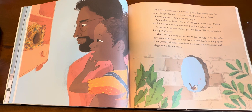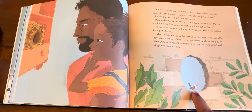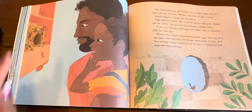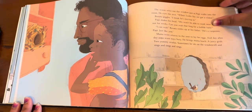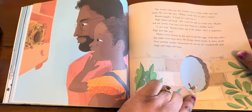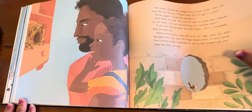So that's really interesting. I've actually just realized something about this book, boys and girls. What I've realized is I've learned something about wrens, which is the species of bird that came in and built the nest. So obviously the daddy wren is the one that builds the nest. And the mama wren came in and she just put a little bit of decorative touches on it. And then she's in there laying her eggs while the dad wren sings to her and brings her food. So Renita is basically saying that this daddy wren is just like her father, and this daddy wren is a carpenter also. So that's really cute.